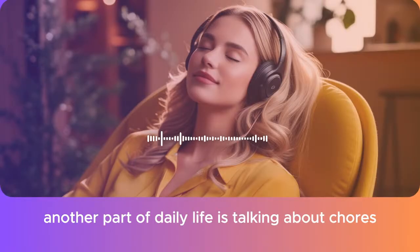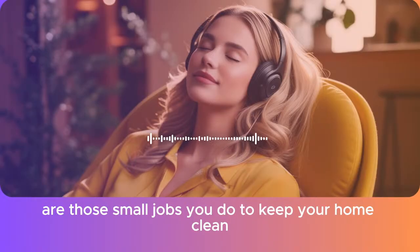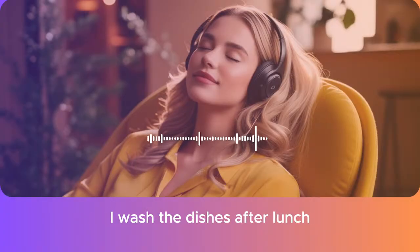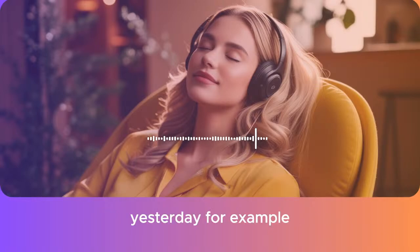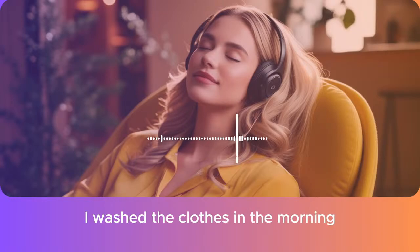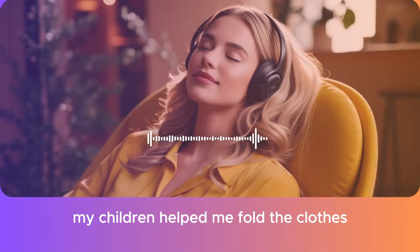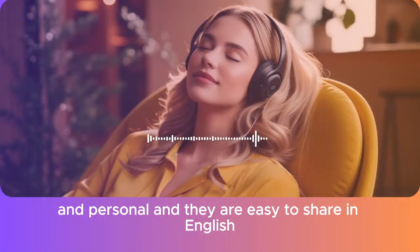Another part of daily life is talking about chores at home. Chores are those small jobs you do to keep your home clean and organized. You can say things like, I wash the dishes after lunch, or I sweep the floor every evening. Yesterday, for example, I washed the clothes in the morning, and in the afternoon, I ironed my shirts. My children helped me fold the clothes. These small details make your conversation sound true and personal, and they are easy to share in English.